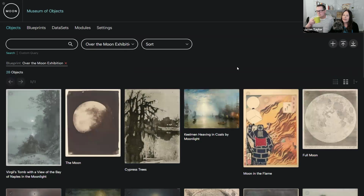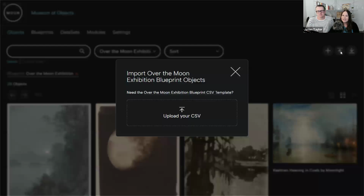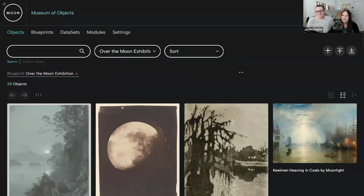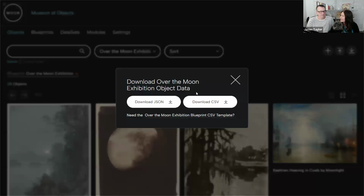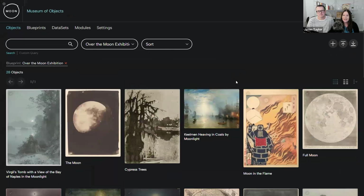And when we do that, on the right side here, you're going to notice two new icons that are going to pop up. The first lets you import up to 500 objects with a CSV. And then on the right, this icon lets you download your JSON data or a CSV file of all your object data for that blueprint. So we really want to make it as easy to get your information out as it is to get it into the system. So let's actually work with a group of objects here.